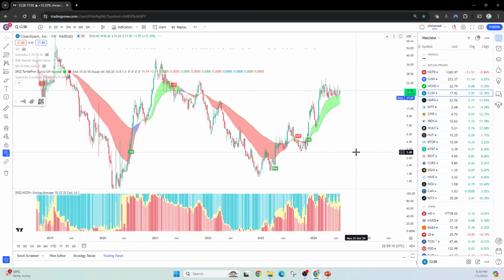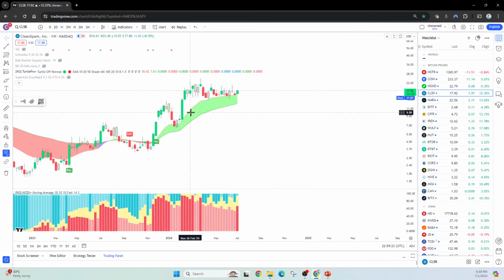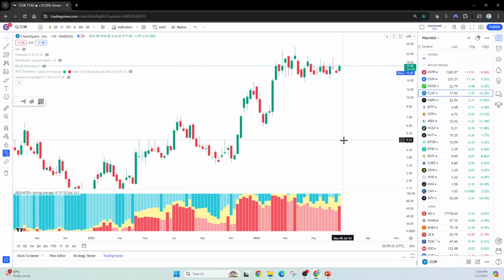CleanSpark really had been looking pretty much like a big giant cup forming a handle, and then forming another big cup, forming another handle. It formed another big cup, and right now we've just been trying to form a little bit of a handle over here on top of the EMA ribbon. So far, this still looks to be rather bullish, right? Again, the weekly trend in terms of Welsh momentum is changing. It looks like it wants to keep going up higher.